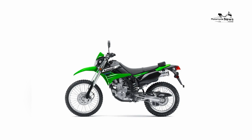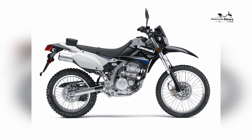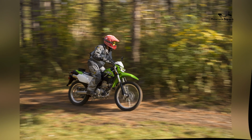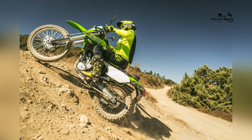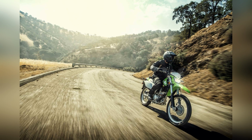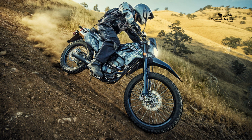Customization options and personalization. The KLX250S offers various aftermarket accessories and customization options, allowing riders to tailor the motorcycle to their individual tastes. Whether it's adding luggage racks, auxiliary lights, or other accessories, the KLX250S can be personalized to reflect the rider's unique style.